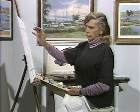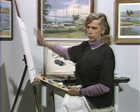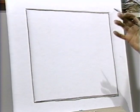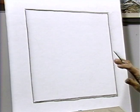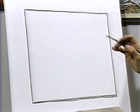So beginning, as I usually do, from scratch, I'm working on a white canvas. The canvas is sort of large for a 1-hour program, and so half an hour is what we're going to do for the first part, and then the second part will be done later. And so the first part is going to be the layout and a lot of the painting of it. But let me show you how I start from scratch.